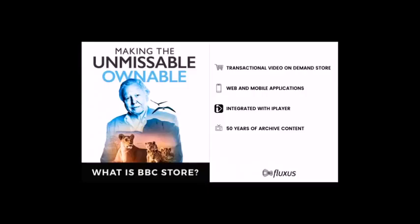And it has 50 years of archived content, going back to the 1960s, very, very early Doctor Who and things like that. There's a whole bunch of content there that either has never been available to buy before, because it predates the VHS video cassette and DVDs, or it's long tail content.